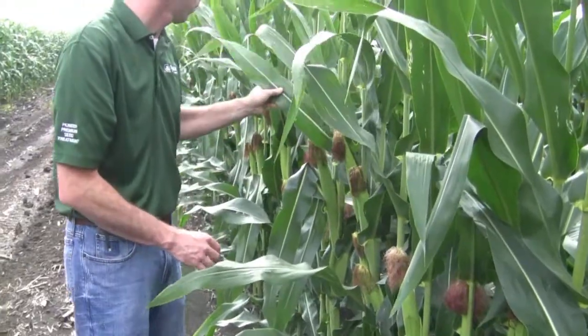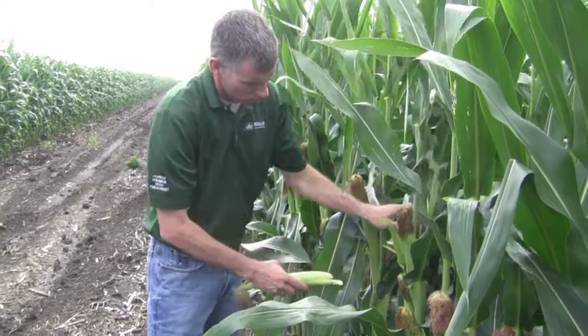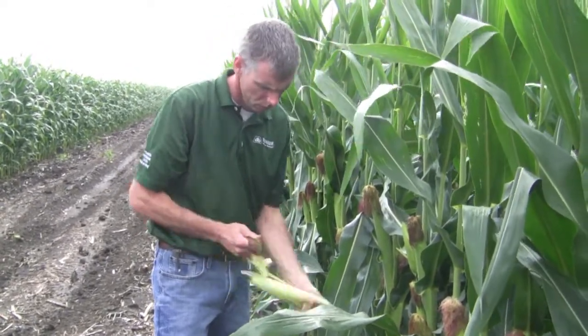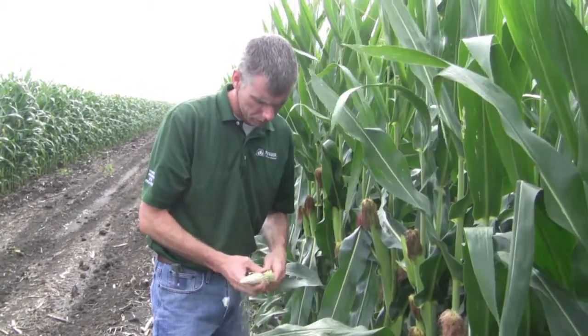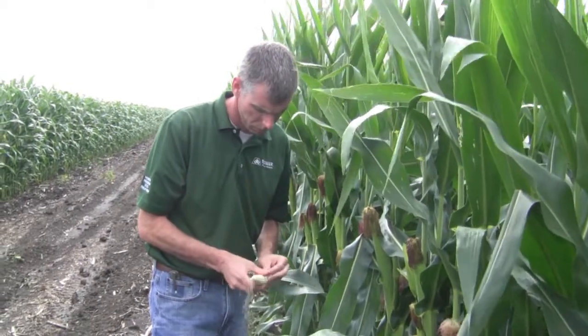So in the next 30 days, we're going to be walking impact plots and taking a look at product performance as we're filling those ears out. So it's a really key time for us to look at what the crop is doing post-pollination, to understand what pollination success has been like, taking a look at things like kernel rows around and kernel lengths, just to understand the consistency of those ears from plant to plant, and trying to pick out those products that are most consistent in terms of ear development, in terms of pollination, so we know we've got some stable products going forward.